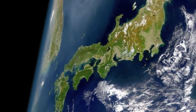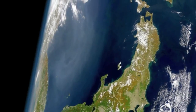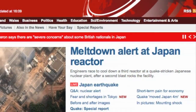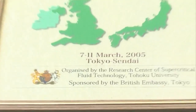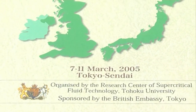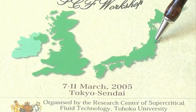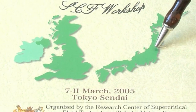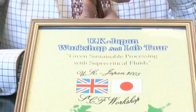At the end of last week and over the weekend, there has been this terrible unfolding tragedy in Japan. First of all, the earthquake and tsunami, and then the difficulties with their nuclear reactors. I have quite a personal interest in this because I went to Sendai 6 years ago. I was joint organizer of a UK-Japan workshop, which was held in Sendai, which is just about here. And so we have friends there, and very happily, they're all okay.